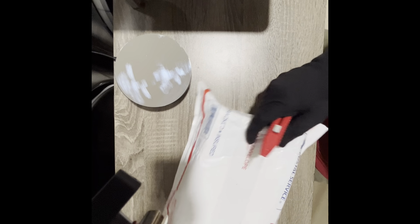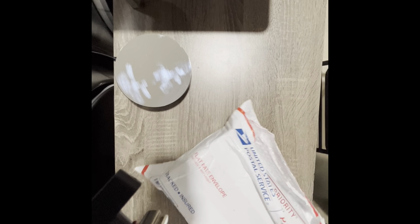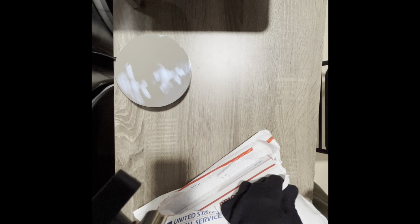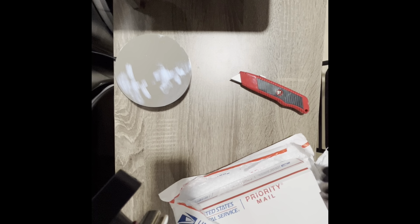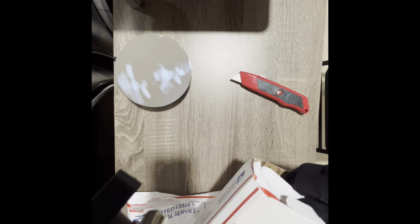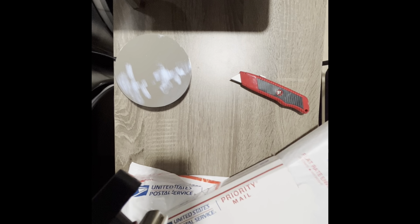We've got mail. Let's see what kind of mail we've got. Oh, fun opening. Packages where you don't know what's in them keeps an element of surprise going. Wow.